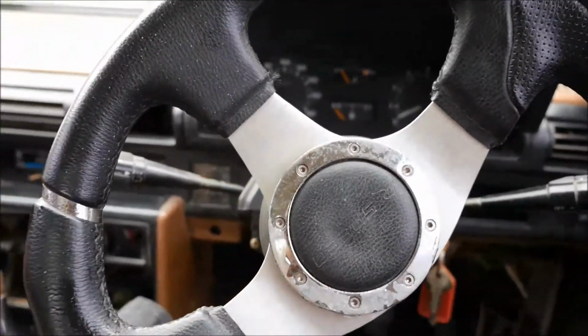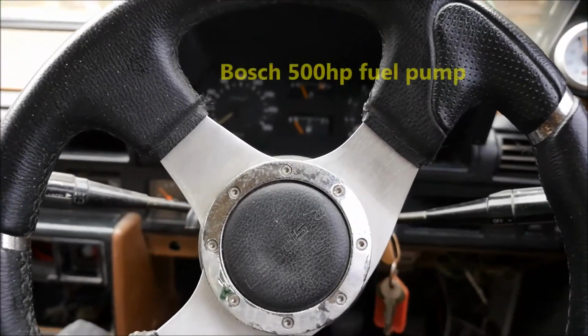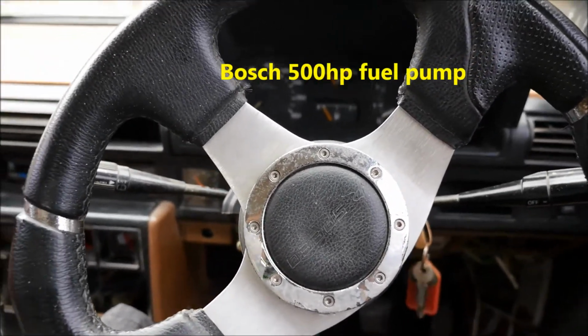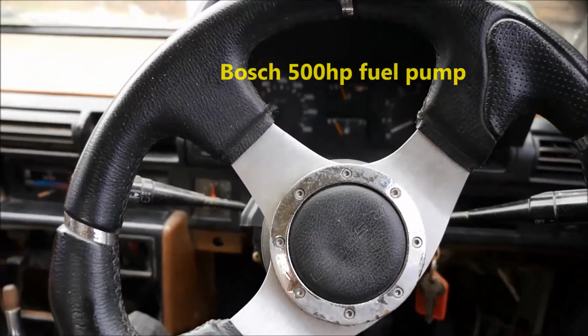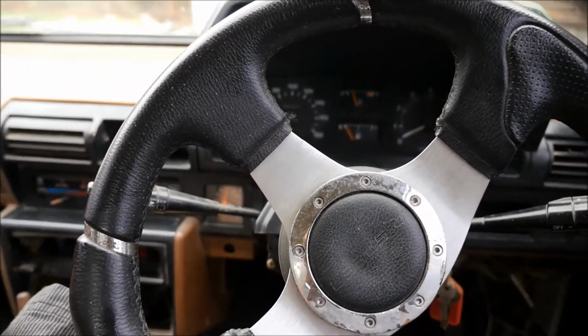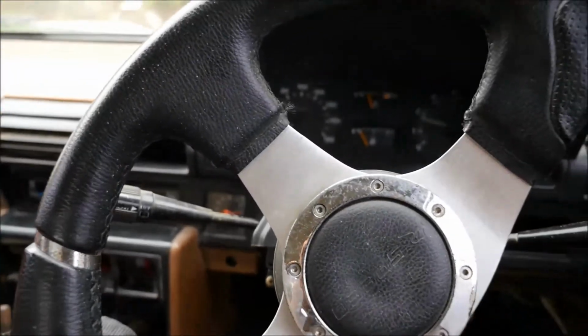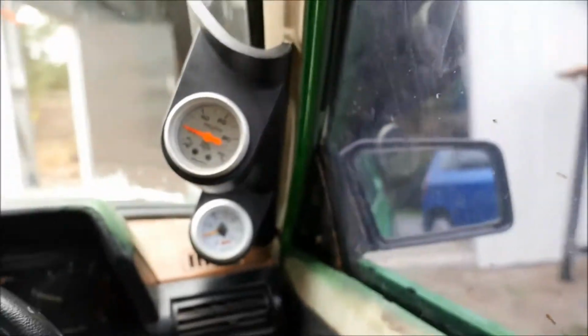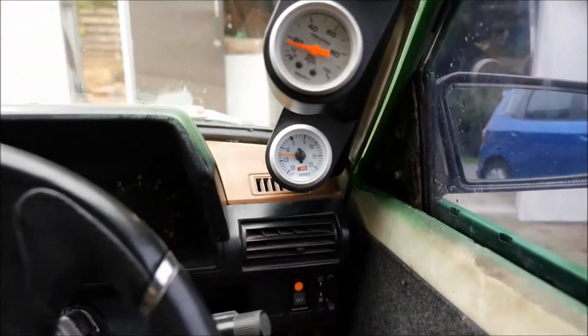That's the fuel pump turning on, which is a Bosch. I think it's a 550 horsepower or 500 horsepower fuel pump. The fuel lines haven't been upgraded, so they should be, I think. Probably need to turn the idle up. So you got your boost and fuel, and there's a rev counter.